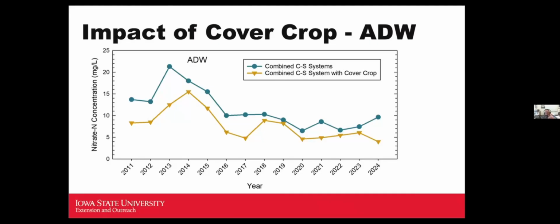One of the other things that I think about with the drought, and thinking about that in both of these cases, we did see an increase in nitrate. It just wasn't as great in 2024. But what can we do to mitigate that?